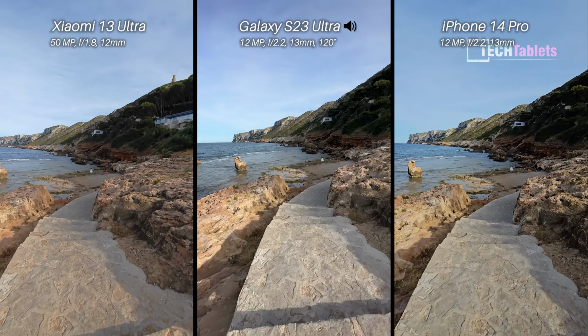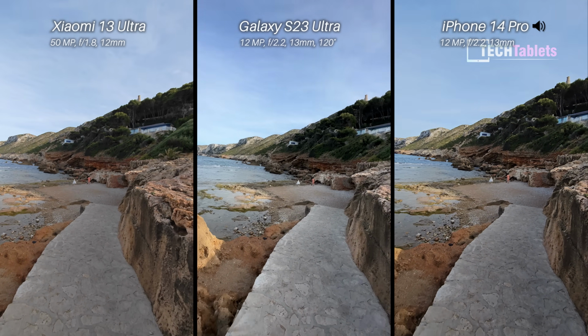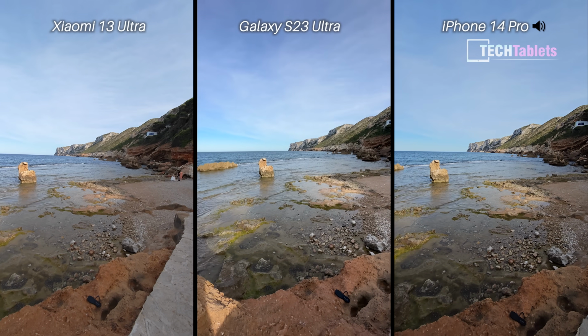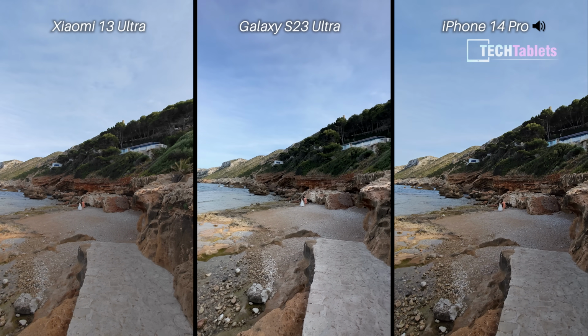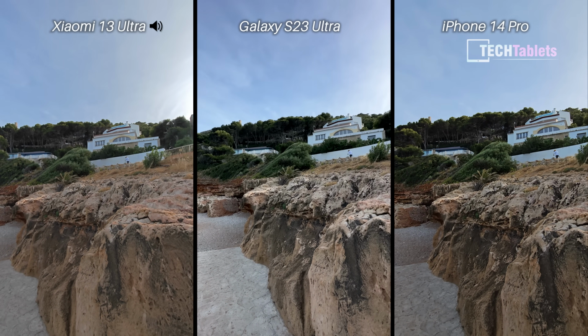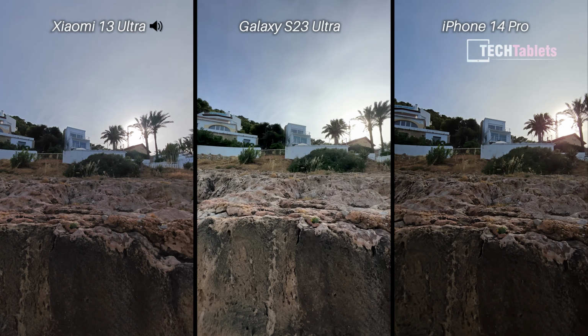So with these three ultra-wide cameras here, what one looks the steadiest, you think here, as I now pick up to a little bit of a jog going down these steps. And wind noise, there is going to be wind noise on all three, I think. But which one will handle it the best, because it's starting to get a little breezy here now. Down at the bottom and panning. Hopefully no pan judder coming through with any of these phones. Shouldn't be happening, not with expensive flagships like this.